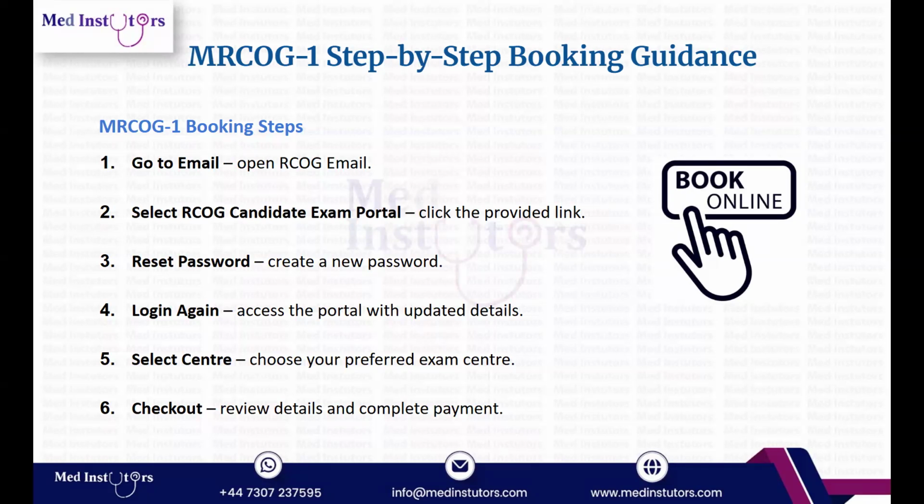Once you log in to your portal, you will see the dashboard, and the bar for exam booking will be in front of you. And finally, you need to select your center, pay the fee, and check out. Once you do this last step, the checkout, you will automatically receive an email from the RCOG saying that you have successfully booked the exam.